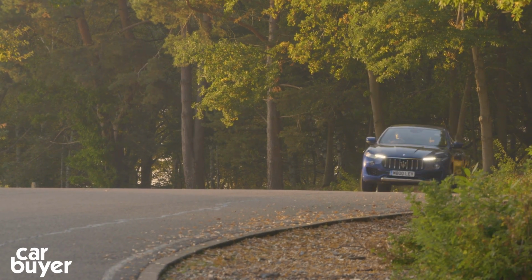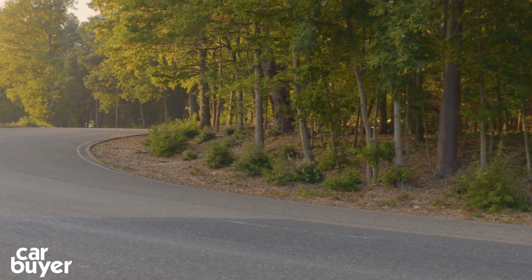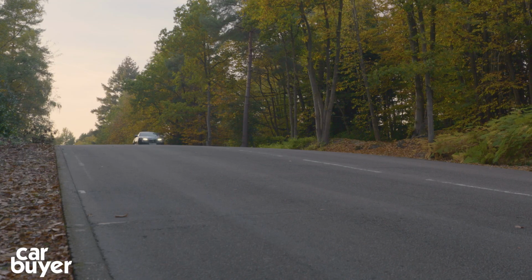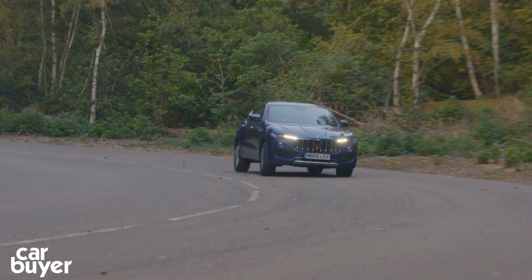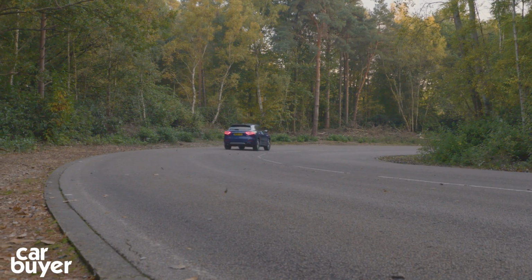The V6 diesel is quite environmentally friendly. With CO2 emissions of 189 grams per kilometre, it's not as good as the Porsche Cayenne, but it's still respectable. Over 400 miles, we average 29 mpg, which is 10 mpg off the figure Maserati claims.